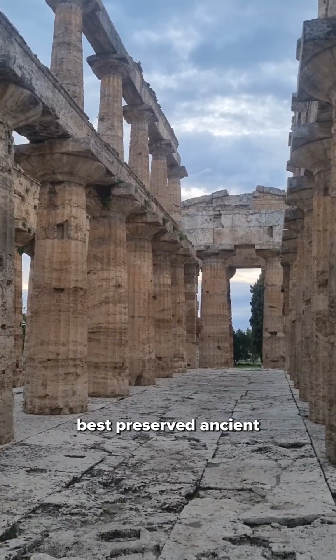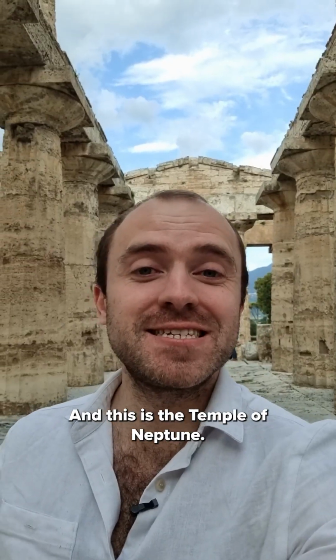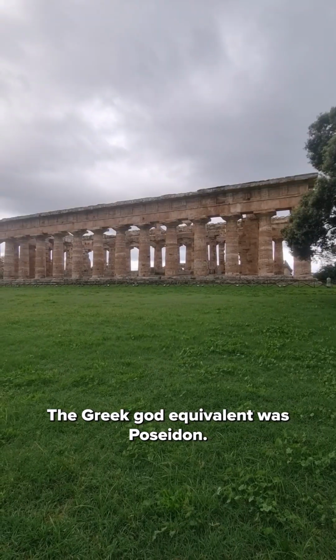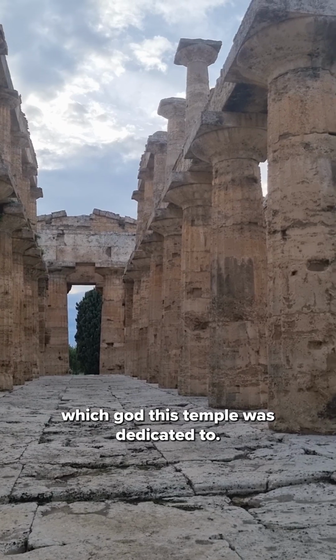This is one of the best preserved ancient Greek temples in the world. We're at Paestum in southern Italy, and this is the Temple of Neptune. Neptune, the Roman god of the sea. The Greek god equivalent was Poseidon. It's called the Temple of Neptune, but it's not actually sure which god this temple was dedicated to.